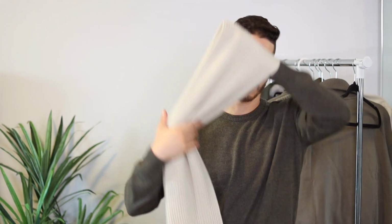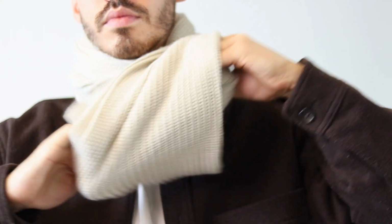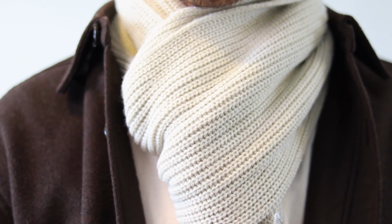So I have a couple accessories from the collection as well. This is a nice beige knit scarf. This thing is super soft. It's very long too, which is great. And there's just so many different ways to wear scarves. They're a very underrated fall winter accessory in my opinion. And I don't think enough brands make a good quality scarf, but this thing is just great. And when you think of the aesthetic of this collection with the long coats and the knitwear, I mean, this is a great addition, and I'm definitely going to be keeping this one for sure.